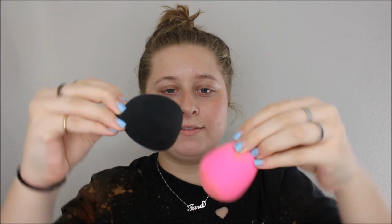I'm going to have to re-wet these in a little bit. They're getting dry and not as damp. But I really think that they are so similar. Like I said, this one is bouncier, but I feel like it is because of the size difference. This one is obviously fatter. They apply makeup exactly the same. You will see in a minute. I will show you. I'm not good at explaining things, as you can tell.